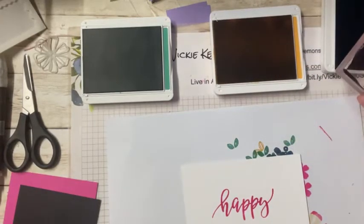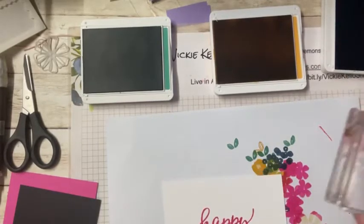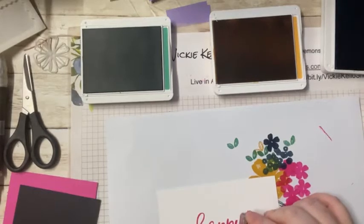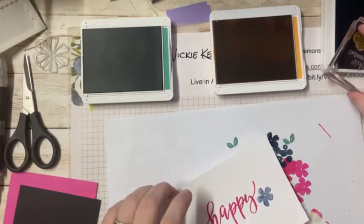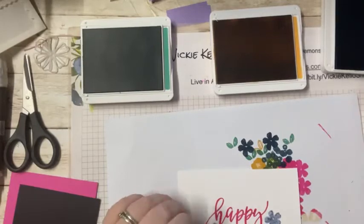I think I'm actually going to go with blue flowers. I don't know whether we have blue flowers or not, but I'm going to go with blue because I think pink will be too much. So I'm just stamping off. This is called second generation stamping, when you stamp off. So I've got the fuller image.